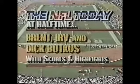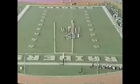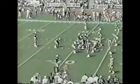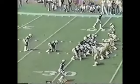You notice Tim Brown was wearing number 81 there. He had come into camp this year as number 85, but number 85 was now worn by Andy Parker. When you're the third-string tight end and they bring a Heisman Trophy winner in here, that Heisman Trophy winner gets the number, I suppose. First down at the 32 for the Raiders, trailing 10-0.